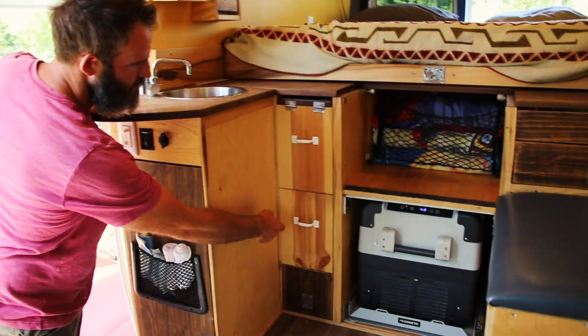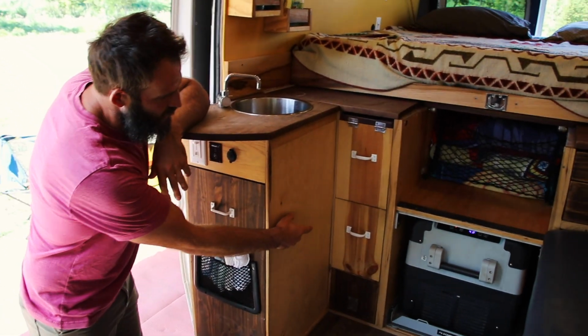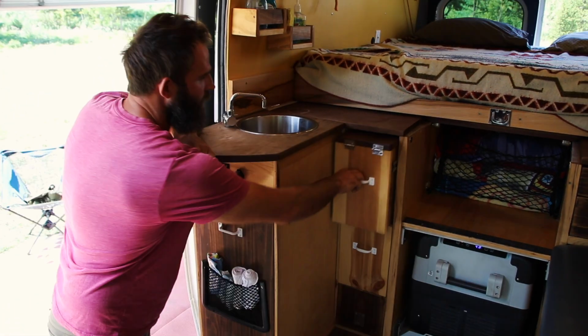To move over, we have 3 drawers. Our top one we try to use for snacks and breakfast. Middle one we tend to use for lunches. And our bottom ones are like cans for our dinner meals.